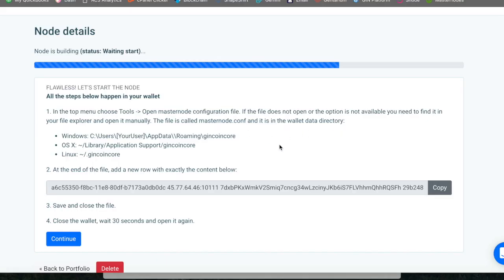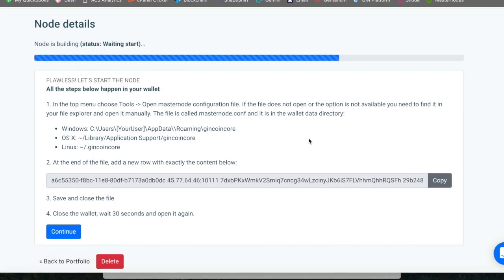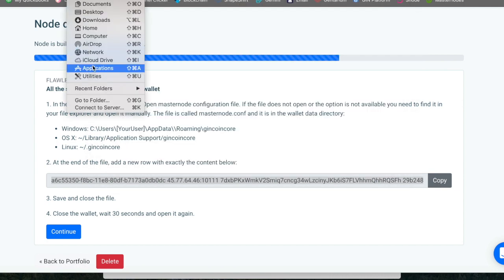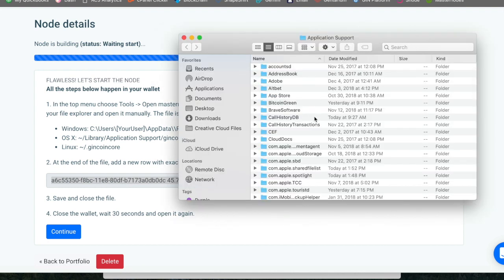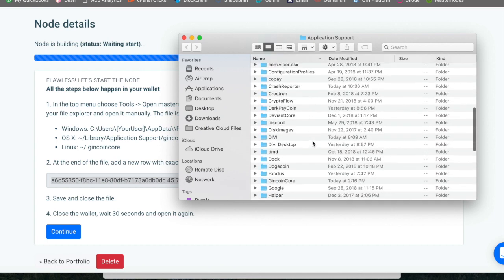All right, once we have gotten to this stage once again, we need to dive into the files and go into the Masternode configure file. So the second step here is similar to the previous ones. We just have to copy it, and we have to do the shortcut that I've been talking about throughout the series. I like to open up Finder and then go to Go and go to Folder right here. So it jumps right through library to application support. Once you are in there, you can go through to your wallet.